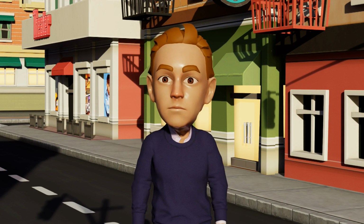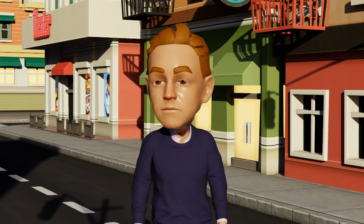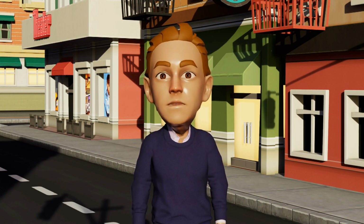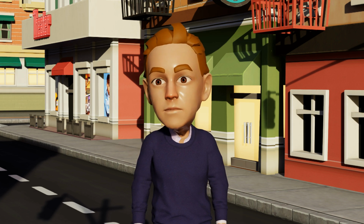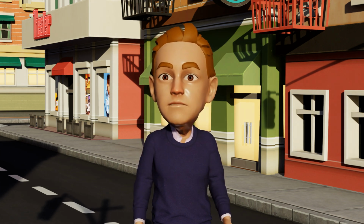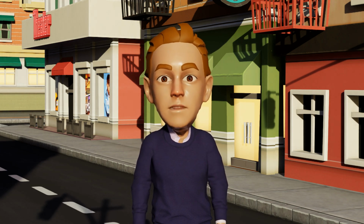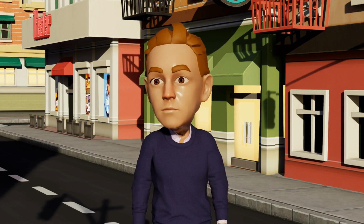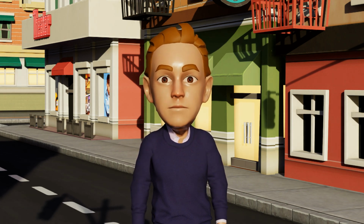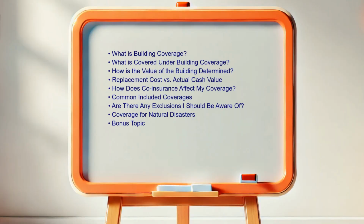Today, let's explore the nuances of building coverage, a vital safety net for safeguarding your business premises. Many small business owners underestimate the challenges of selecting the right coverage, potentially leaving their assets vulnerable to unexpected disasters. The complexity lies not just in choosing adequate coverage, but also in understanding how variables like location, building use, and potential risks impact your overall policy decisions. Keep watching because in this video we will discuss these important topics.